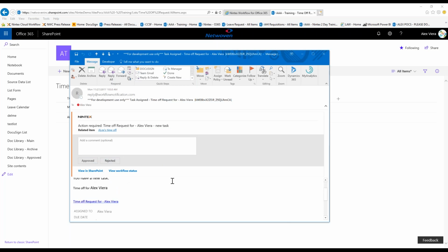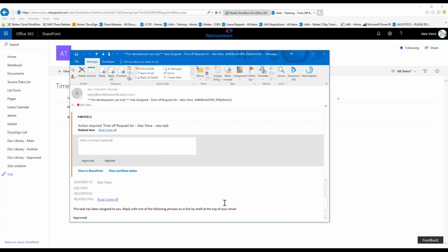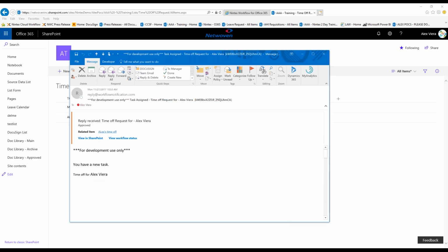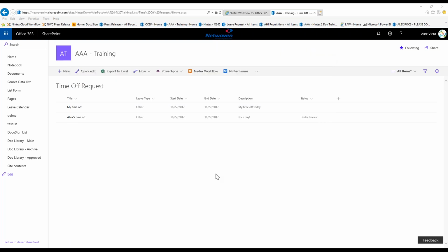So instead of replying, you'll see at the bottom here, the task has been assigned to you, reply with the following on a line by itself at the top of the email. So I can say approve or rejected just by hitting reply. But one of the things about actionable messages is that I can just go ahead and hit approved right here. So I'm going to hit approved, and you'll notice it's saying working on it, and it's gone all the way back. So now we've actually approved that as a manager, and we should see a couple things happen now.